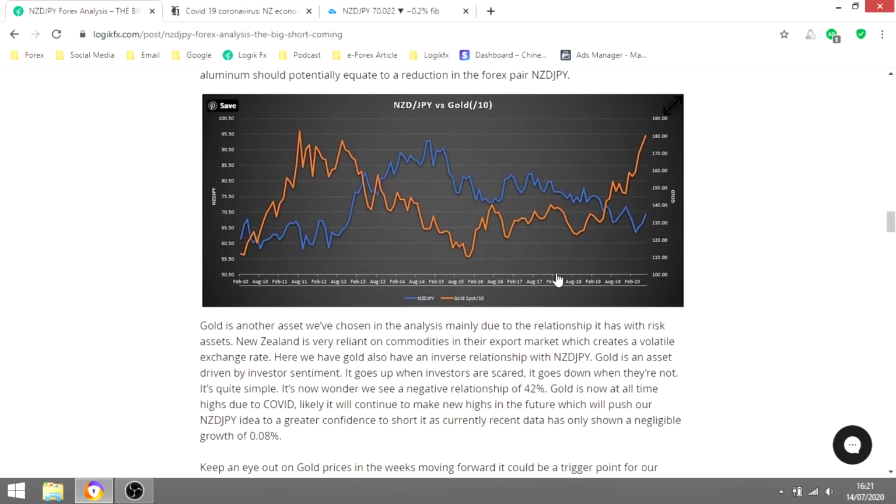And we've also included gold, because we know gold is one of those safe haven commodities in the world, which investors flock to in times of uncertainty, such as what's happening now and what happened during the 2008 crisis. So what we've identified here is a similar relationship of minus 42%, which means generally 42% of the time when gold prices go up, so when the orange line goes up, NZD Japanese yen goes down. We can see this relationship happen over the past 5 years. It's still continuing to work.